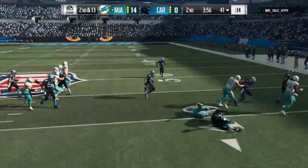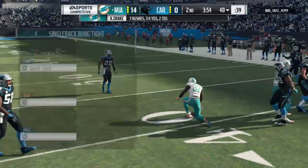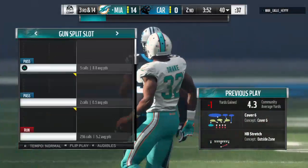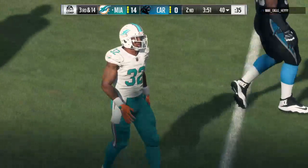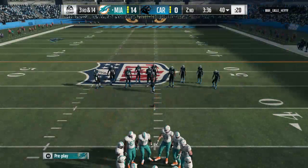They'll run with Drake. He's had his way in this one, but this time they get him behind the line. It'll be a loss of a yard, and that'll force upon him a 3rd and 14.